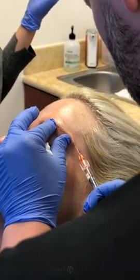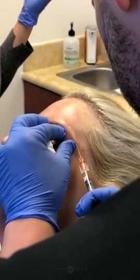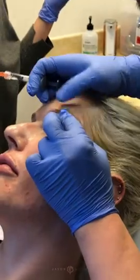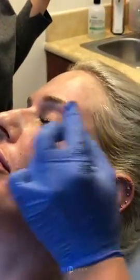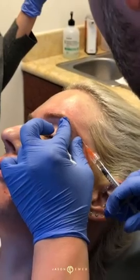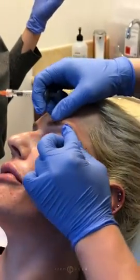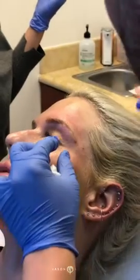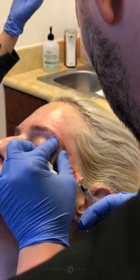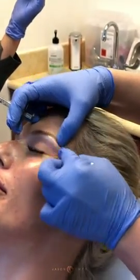See, we're just giving a nice amount of filler there. Lateral brow. Okay, now we massage it over, get really even, nice along the brow, feel the rim. Beautiful, and you can see that nice lateral lift right there. This is something people typically would do in surgery with fat. We're using fillers to do this. Great. Just giving a little extra in the lateral brow.